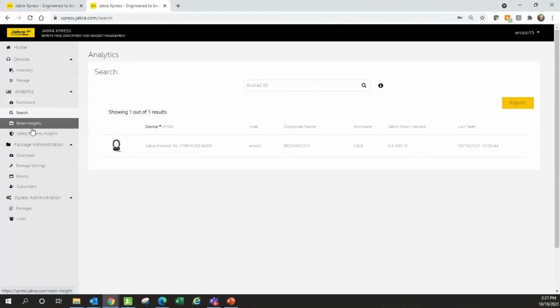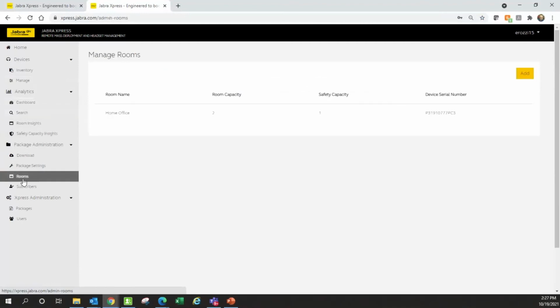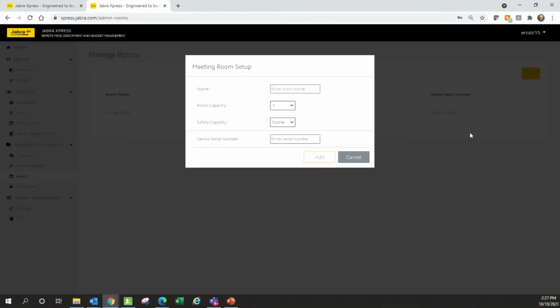Wanted to go over rooms real quick because this is really a big feature with the Panacast cameras. Here, you can create rooms by clicking on add. You can add the room name, do a room capacity like of 10, for example, and of course, with the pandemic in certain settings, it might be only able to have half the capacity. So we do a safe capacity of 5. You have to put in the serial number in order for it to work correctly.